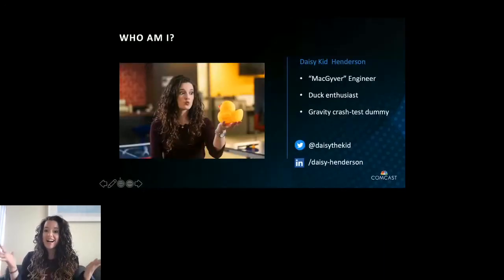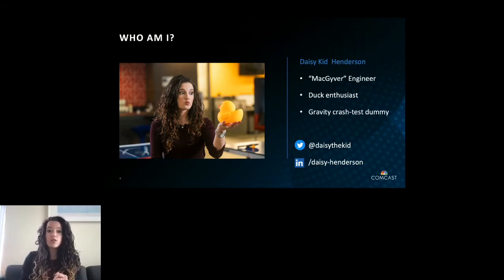Who am I? Hello, my name is Daisy Kidd Henderson. I'm a software and develop engineer for Comcast Labs in Denver. What Labs kind of does is we look at new and emerging technology anywhere from 6 months to 10 plus years down the line to see if there's any potential use cases within the business. We also go out to all different parts of the business and see if we can help them solve some of their challenging and what they've deemed kind of unsolvable problems.